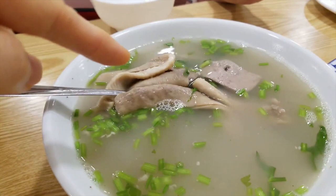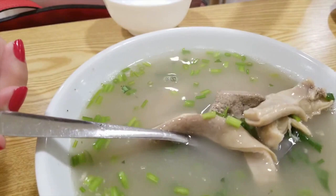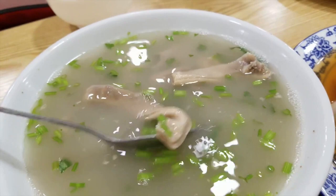This is really nice hot with Sarawak pepper soup. We love it. It's delicious. What are they? Actually, this meat is the pig liver. Pig stomach. Tripe. Okay. So is there any noodle inside? No. So just plain soup. Plain soup. Yeah. Okay.